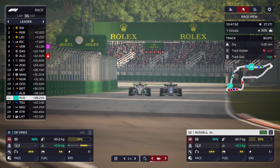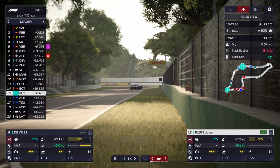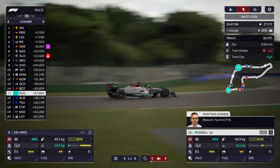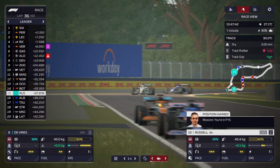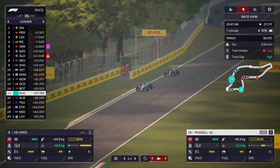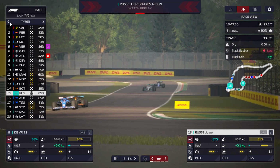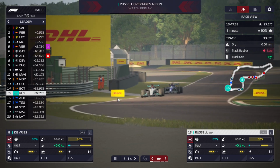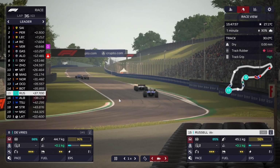Well, George got one Williams already as we're approaching the halfway point. There's the other one. That's P15 now, just behind Bottas and Ocon. So P13 might be a play. Lando, we know, has to pit again. I believe the same goes for Vettel and Magnussen. Or, well, Stroll and Magnussen, but Stroll's already behind us. Oh well, keep moving forward.